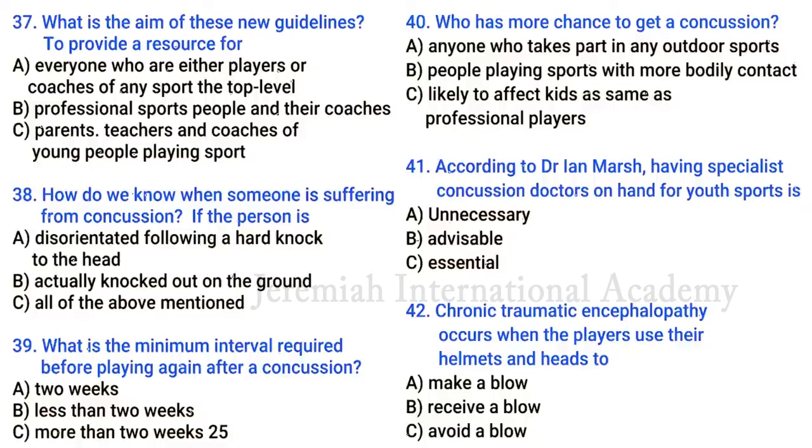And how do we know when someone is suffering from concussion? Well, obviously if the person's actually knocked out, it's clear. But not all patients actually lose consciousness. Often, following a hard knock to the head, they become disorientated or experience headaches, nausea or vomiting. These are signs of concussion, and they may clear initially, but then return when the individual undertakes further physical activity, when they start to train, say. So it can actually take quite a while for things to really clear up.